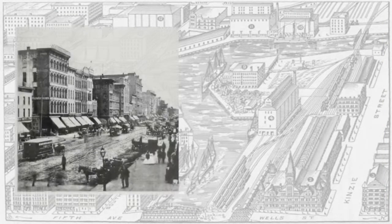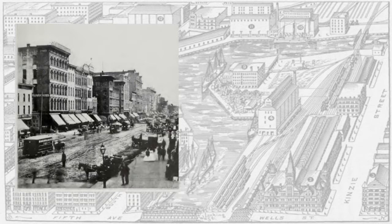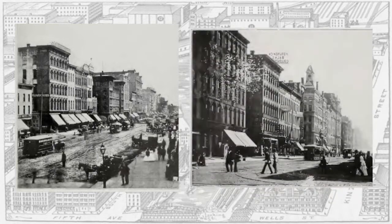So here is how State Street looked south of Lake Street in the late 1860s, just a few years before the fire. And here is the same viewpoint.